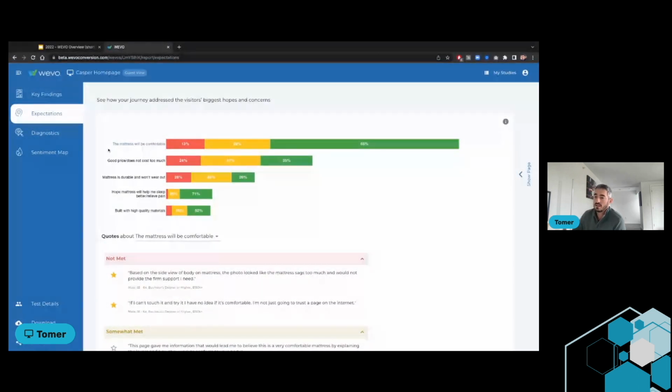And then towards the end of the survey, we remind each person what they had told us at the very beginning, top hopes and top concerns. And we ask them a number of questions to understand how well that expectation was met now that they've had about 15 minutes to familiarize themselves with a page in this case and answer a bunch of questions. So they're thinking about whether this page has met their expectations.